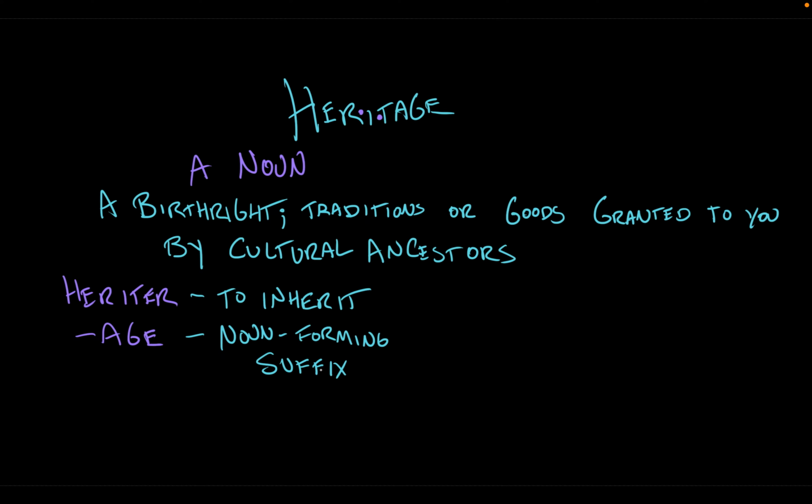Can you think of words that sound similar to herit and age and ige, that use those word parts? I'll give you 10 seconds to come up with a few. Doesn't have to be a lot. Okay, commence the music.